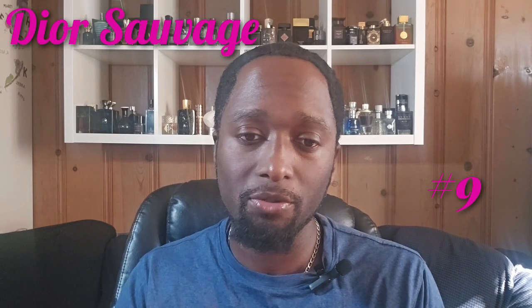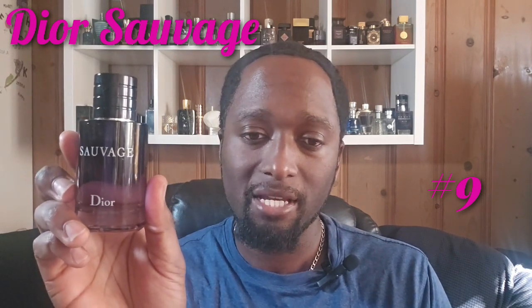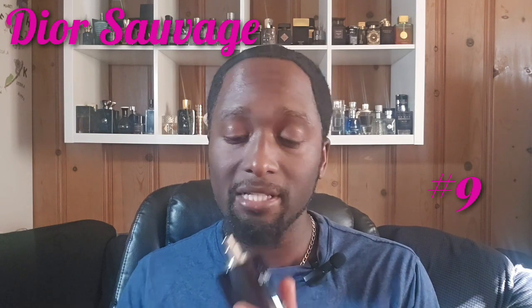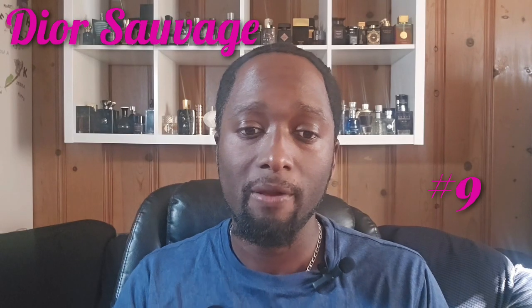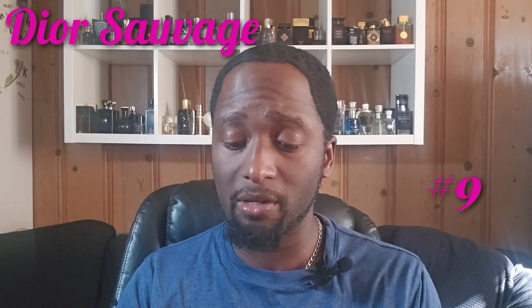This opens up with the fresh amber citrus notes. It has the bergamot in the opening along with different spices. And the dry down can be a little powdery, a little sweet from the woods. It has a little bit of lavender in there, of course. And it also has this nice ambroxan type of note, which is an ambery, creamy, woody type of note. So you can get this for 80 to 120 bucks. A lot of times this goes on sale. So that's the Dior Sauvage, number 9.